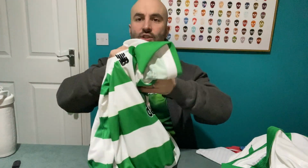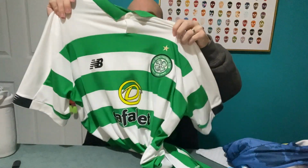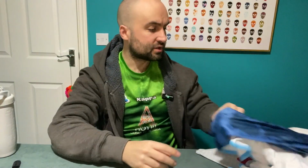There are 2 Celtic shirts from the same season. This is a Lee Griffiths one. This one is the fake, brand new with tags, but fake. And this one is the legit one. So I'll show you how it compares those 2.